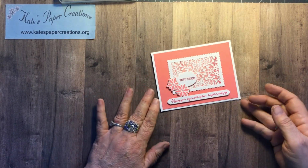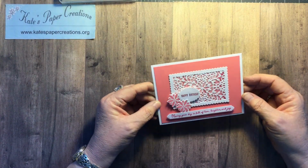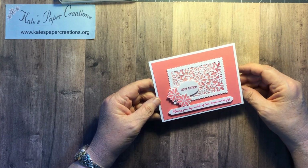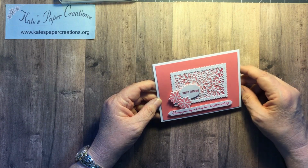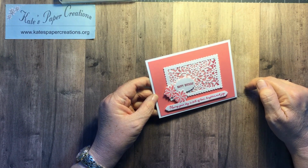Isn't that lovely? It just came out so pretty. I really like the colors. I'm feeling like I need some brightness. It was dark and rainy all morning, but the sun is starting to come out. And I think it's just because I made this beautiful, shiny, springy looking card. So, happy birthday. Hoping your day is full of love, laughter, and joy.